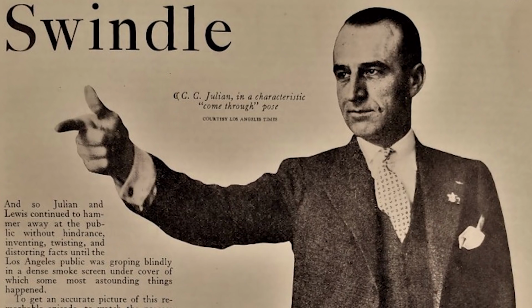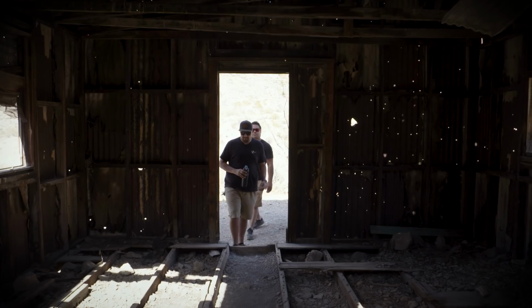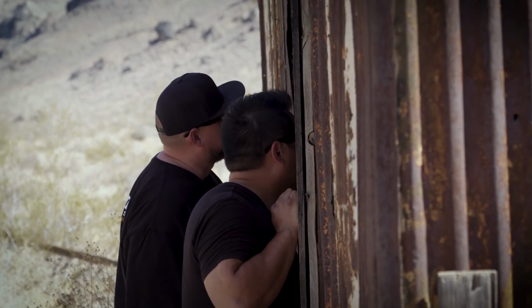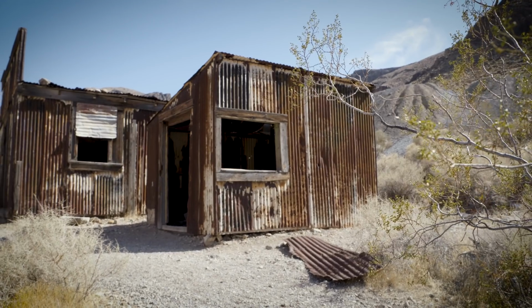I wonder what this old building was. It's probably like a barbershop or the general store or something. Whoa, yeah, this is crazy in here. I imagine it's not up to code. Probably not. Yeah. It's going to be crazy when someone makes that an Airbnb.